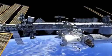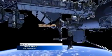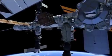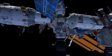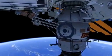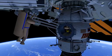Fyodor Yurchikhin will be EV1, wearing the red striped suit. Alexander Misurkin, Sasha, will be EV2, wearing the blue striped suit. They will egress the Pirs or DC-1 module. Sasha will be the first crew member out.